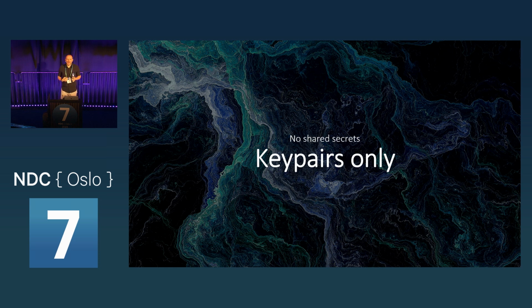When we say key pairs, that is a public-private key pair. It means that the installation of the client software needs to have a private key, a private signing key of some sort. This can be a certificate, for those of you who know that. It can be just a JSON web key, or it can be something else. It doesn't really matter. We care about the cryptography here. We care about the strength of the digital signature.